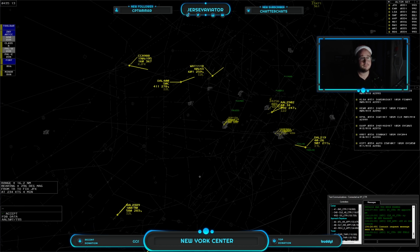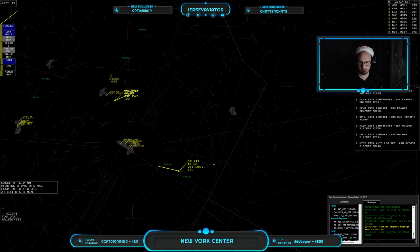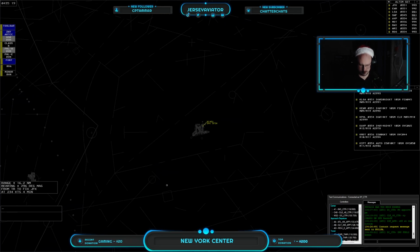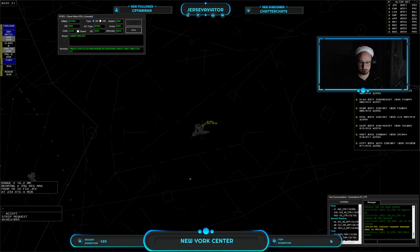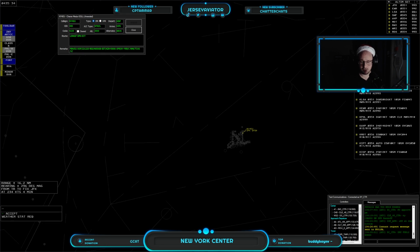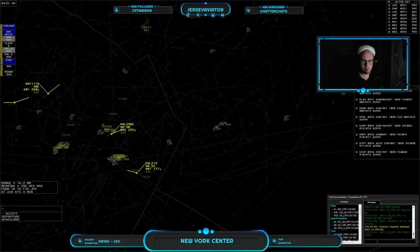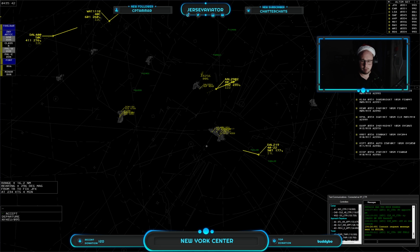Okay. Vision Jet November 94 Uniform ready for departure, number two, runway 24, Long Island. Vision Jet 4 Echo Uniform, fly the Long Island 7 departure. Wind 260 at 12, runway 24, clear for takeoff. Cleared for takeoff runway 24, and will fly the Long Island 7 departure, Vision Jet November Yankee 4 Echo Uniform.